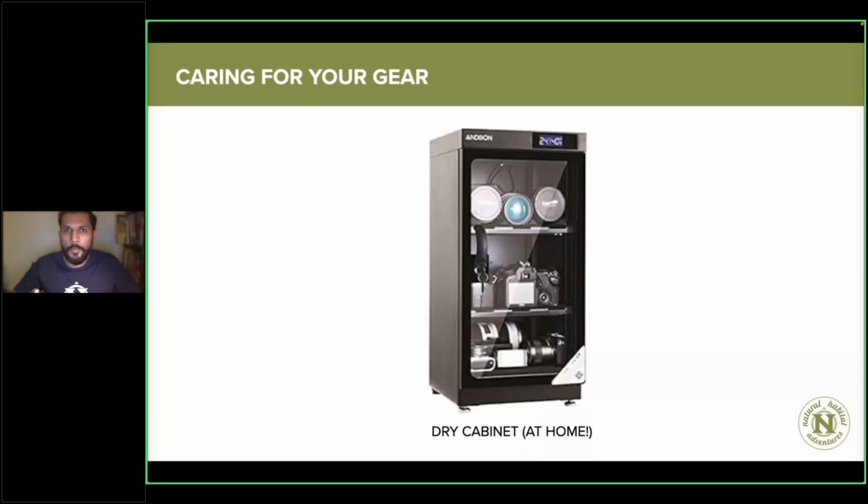So perfectly new, perfectly good lenses have been lost forever because of fungus. So I would strongly recommend that you invest in a dry cabinet, plug it into your wall, and just keep it plugged in. And whenever you get back home, clean up your gear, nicely pack it in the dry cabinet, and just let your gear sit in that when it is not being used. That way, your gear is going to last for a very, very long time.